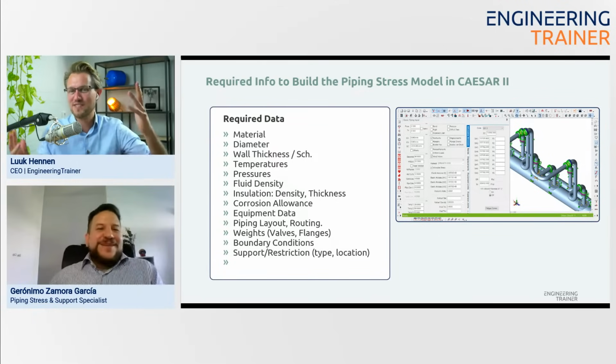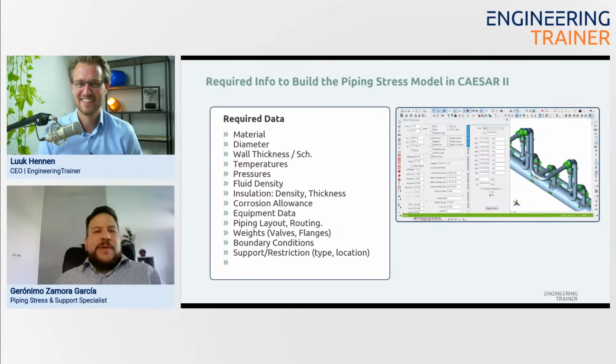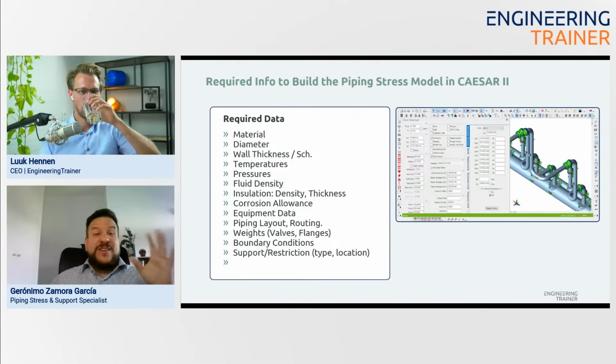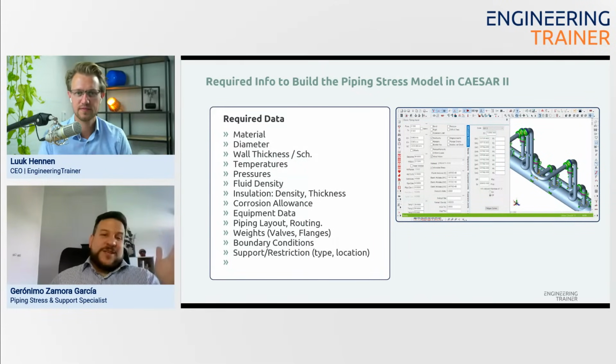Let me help you. Maybe 40 percent? I would say it's more, but again, it will vary upon your stress spec, on your criticality, and how that criticality is set. What do you call category one, category two, category three? What requires a formal calculation? It's important. In a regular process plant, I would say 60 to 70%.